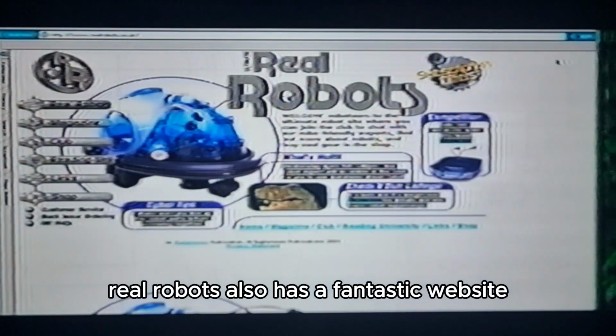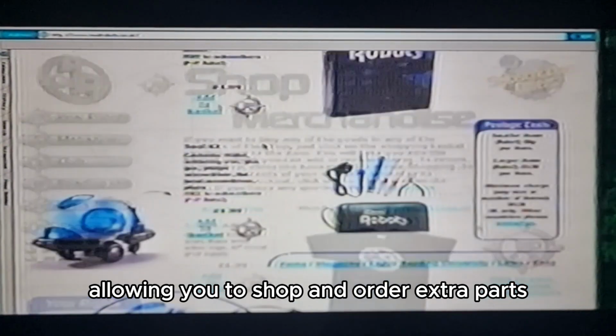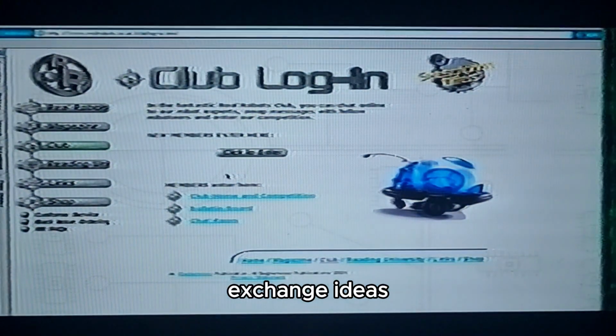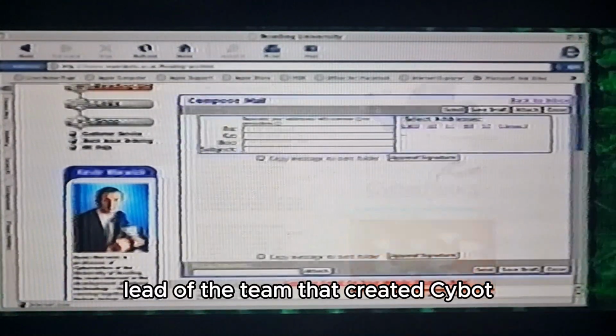Real Robots also has a fantastic website, allowing you to shop and order extra parts, chat, exchange ideas, and talk to our resident robot expert, lead of the team that created Cybot.